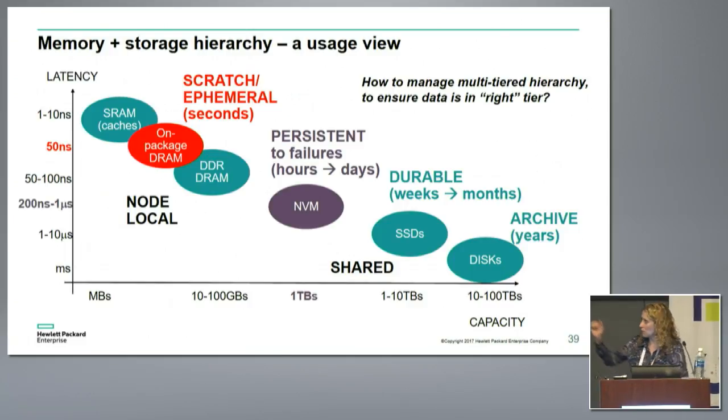So, we may choose to put scratch or ephemeral data in the faster storage, use our persistent memory to store temporary results or results that I'm actively accessing, and then finally, store things more durably or in an archival fashion on slower storage technologies. So how do we actually manage this memory hierarchy so that we can ensure that the data is in the right tier when we need it to be?